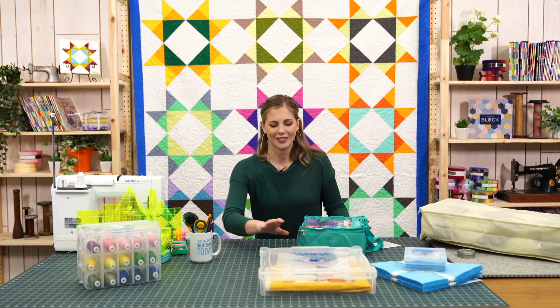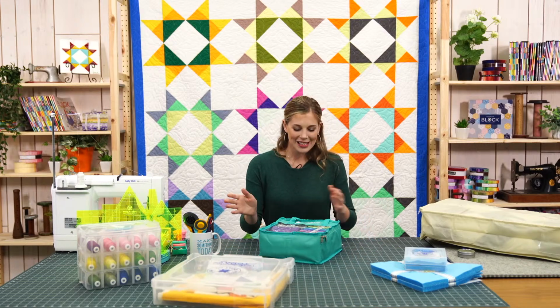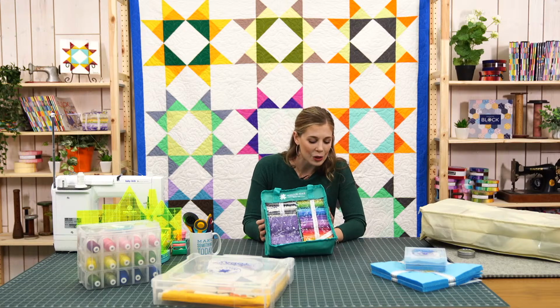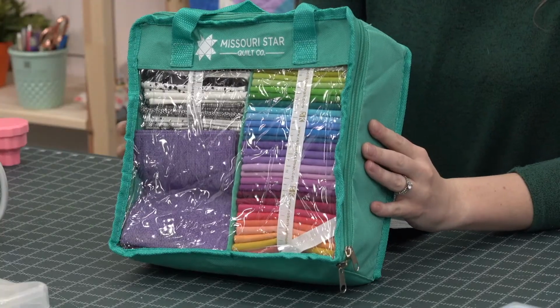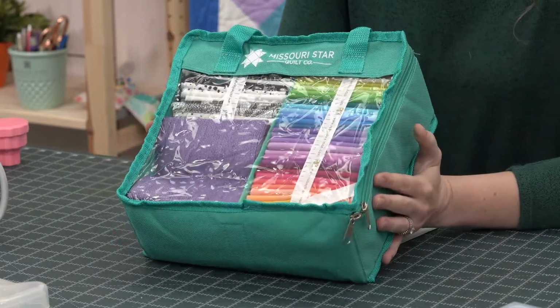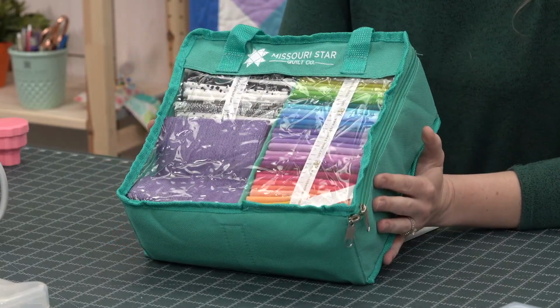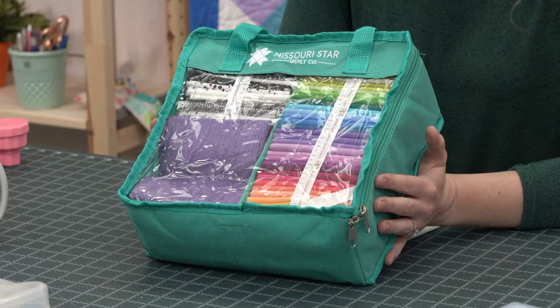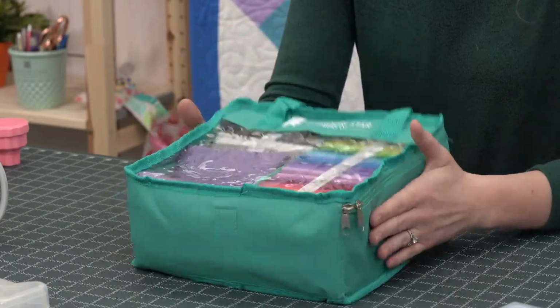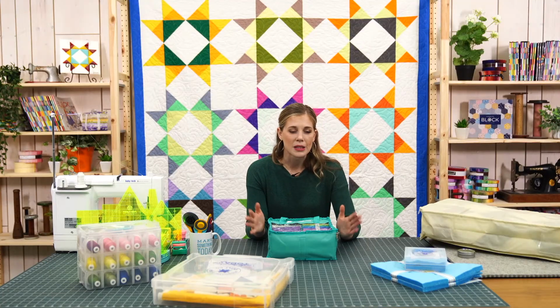No, never. So this here is a fat quarter storage bag, and so this just holds a bunch of fat quarters for you, keeps them all clean and organized. Because I think that is one of the downsides of having a large stash. They can get really dusty. Yeah. It can gather dust if you don't work your way through it, but by having it in these storage bags, it will protect it.